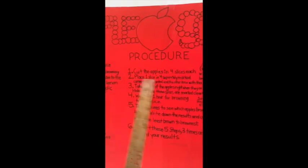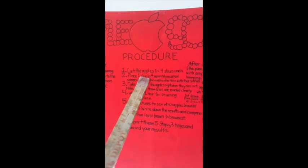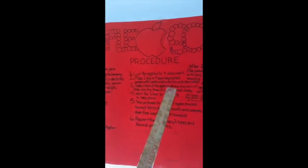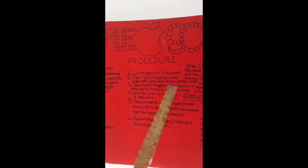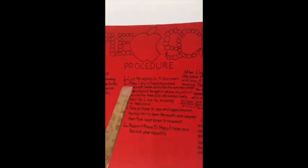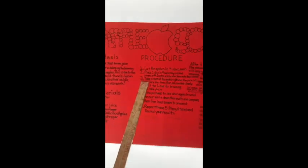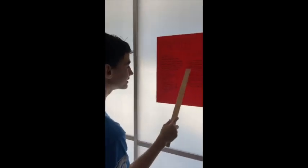Then we go to step 2. Place 1 slice in each of the separately marked corners: 1 control and the other 3 with the solution. Then step 3.